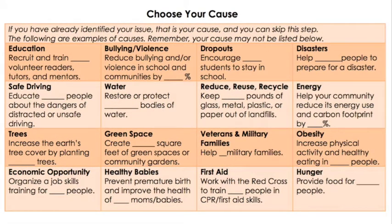As you can see from the graphic of Choose Your Cause, it's really important for students. They all have passion. They get fired up when they focus on an issue. But as we get fired up, sometimes we forget that the outcomes that we're trying to make in the community really need to be something that's measurable.